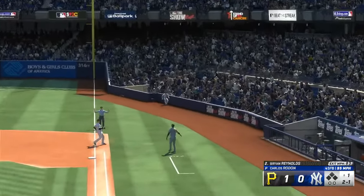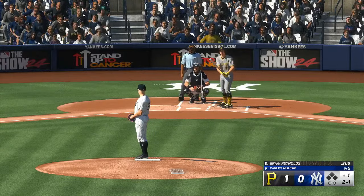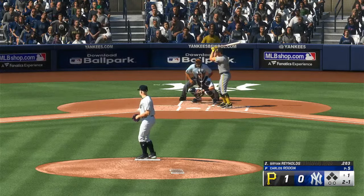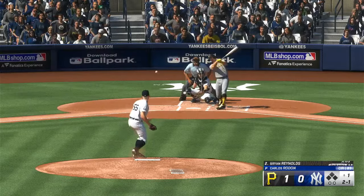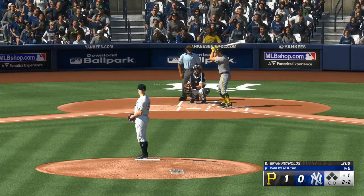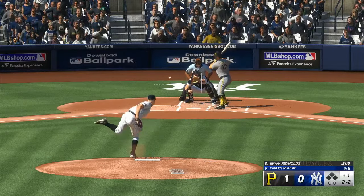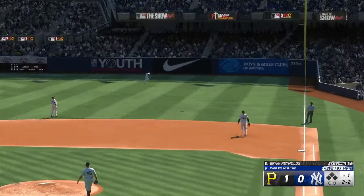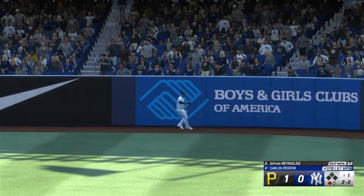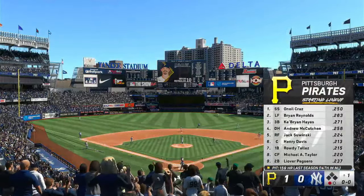He swings and fouls one off. Swing and a high fly ball, pretty well struck, right field. Caught just shy of the wall. There's a Pirates lineup now.